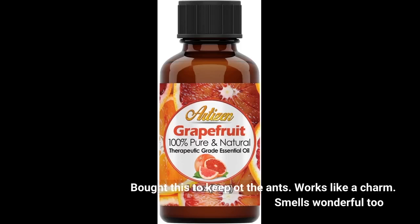Bought this to keep out the ants. Works like a charm. Smells wonderful too.